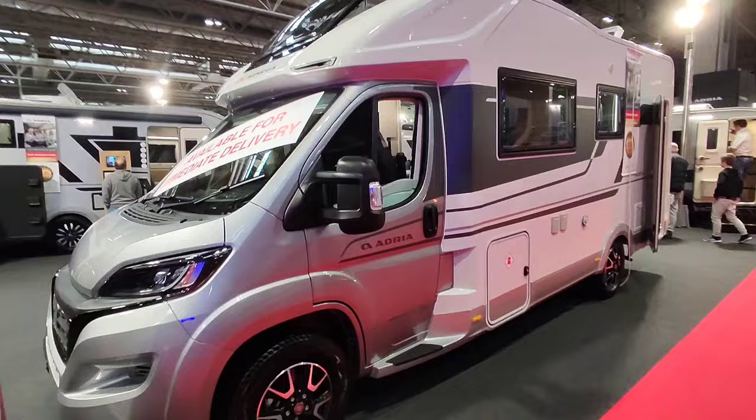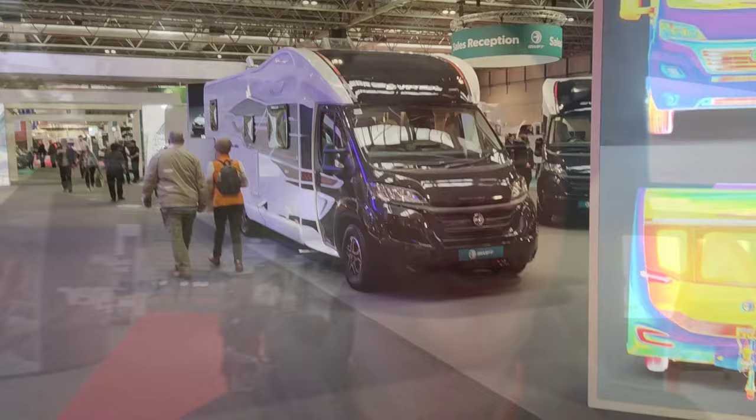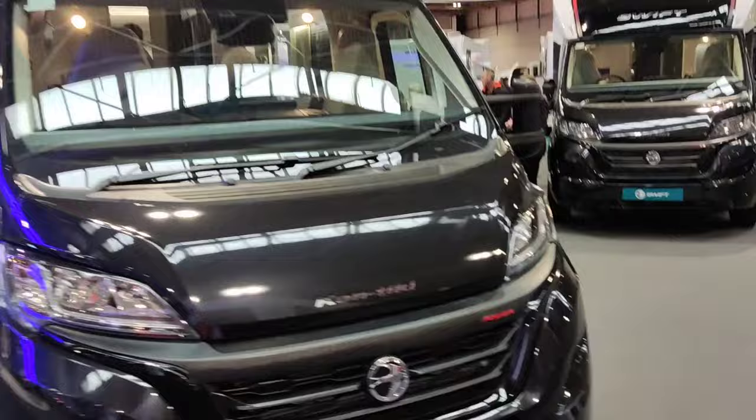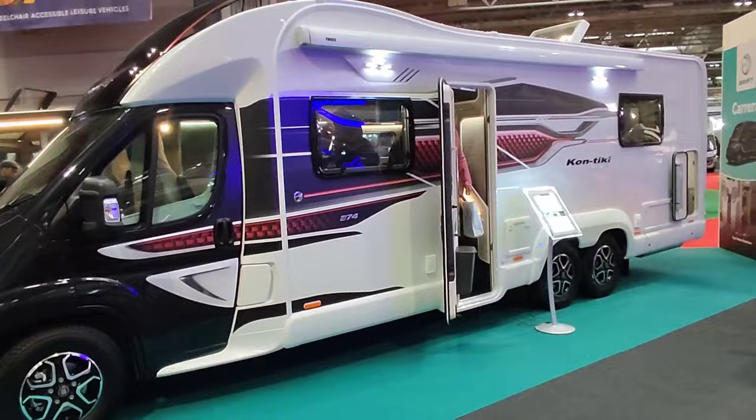Too many people in to have a look, but on to the garage. It's my favourite stand, this Swift stand, because I love Contikis. My favourite Swift Contikis. This is a tag axle. This is one of the bigger ones. Oh, so many people in here because I think they're like most people's favourites. I'll try and get inside one of them. 7.4 Contiki, look at the size of it. Absolutely beautiful.